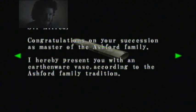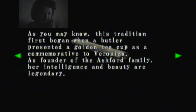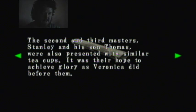Sir Alfred, congratulations on your succession as master of the Ashford family. I hereby present you with an earthenware vase according to the Ashford family tradition. As you may know, this tradition first began with your butler, when a butler presented a gold teacup as a commemorative to Veronica as founder of the Ashford family. Her intelligence and beauty are legendary. The second and third masters, Stanley and his son Thomas, were also presented with similar teacups. It was their hope to achieve glory as Veronica did before them.